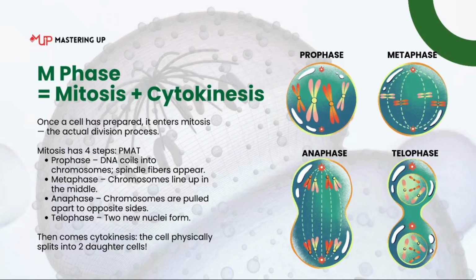Mitosis is the part of the cell cycle where a single cell divides into two identical daughter cells. These new cells have the same number of chromosomes and the same DNA as the original parent cell. Mitosis is how your body grows and repairs itself. It's the reason your skin heals after a cut, your hair grows, and your body can replace old or damaged cells. Now, when does mitosis happen?